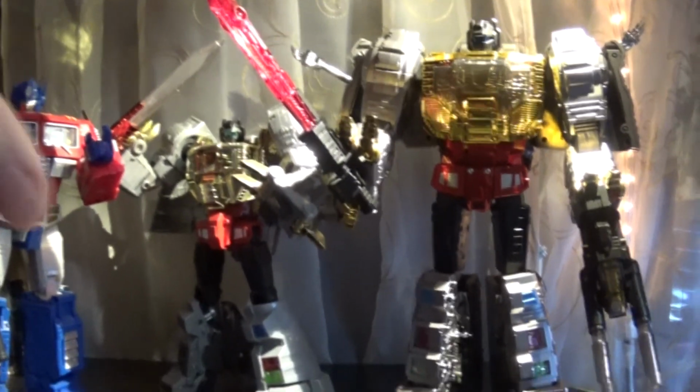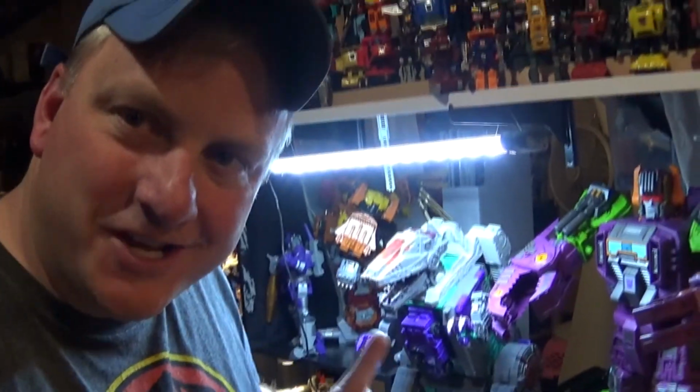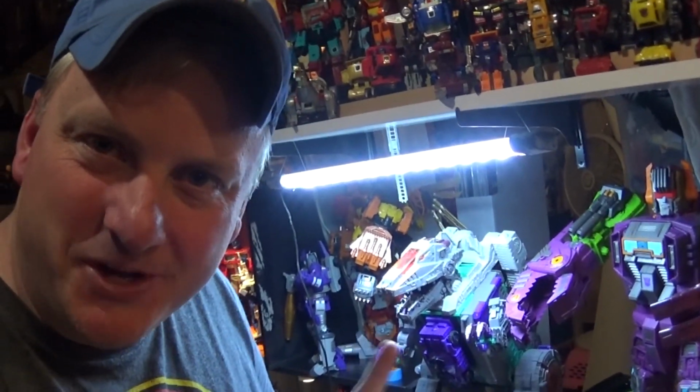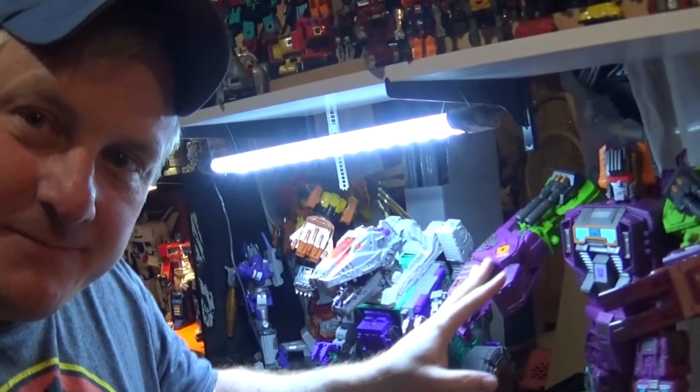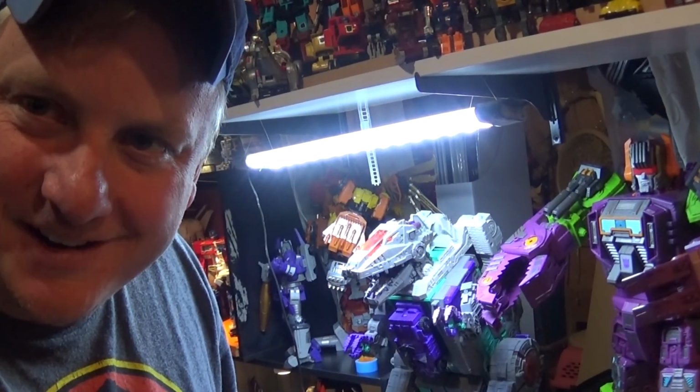It's going to be really awesome, and I'll show you guys this guy in dinosaur mode as well. Really cool. Alrighty guys, so I wasn't bullshitting you when I said I'd been on a tear. Yeah, I picked up Scorponok from the Earthrise Transformers line. He's awesome. Let's look at him.